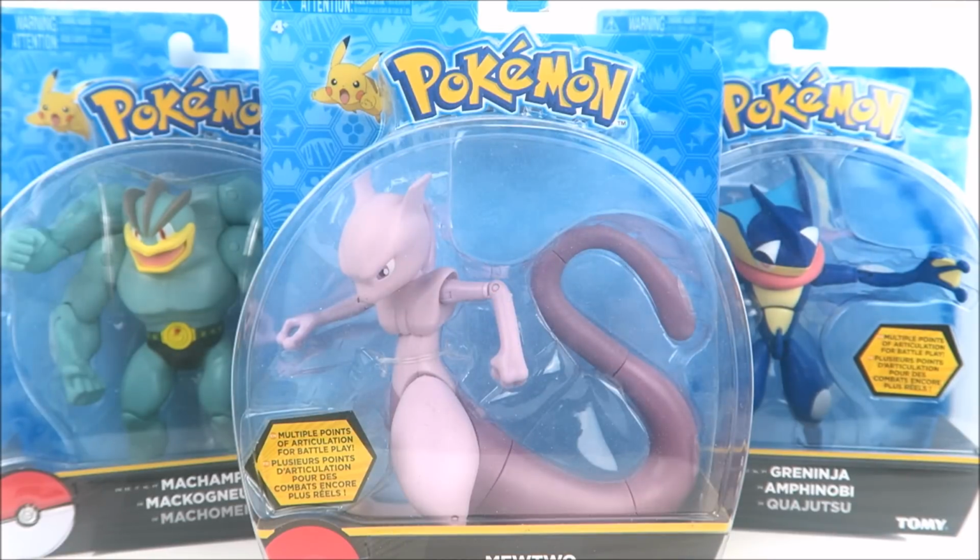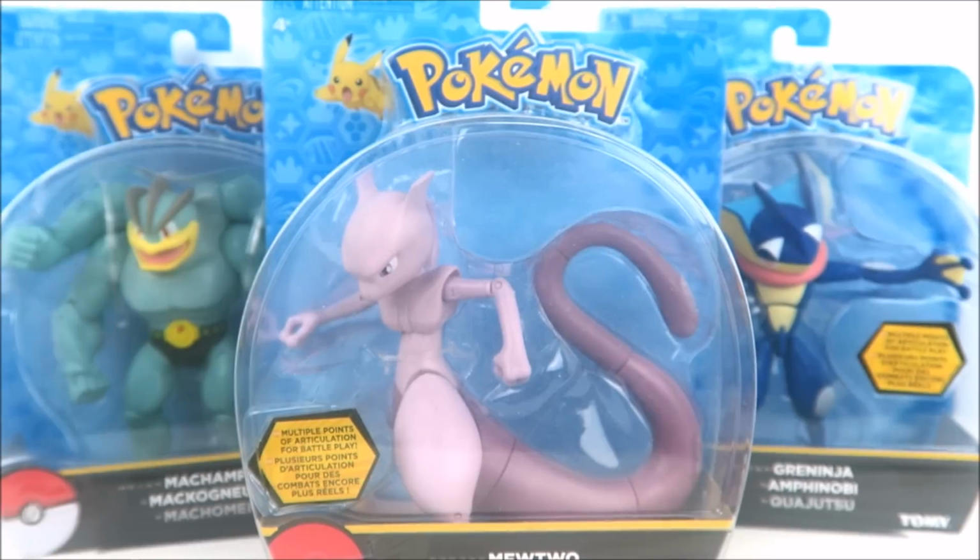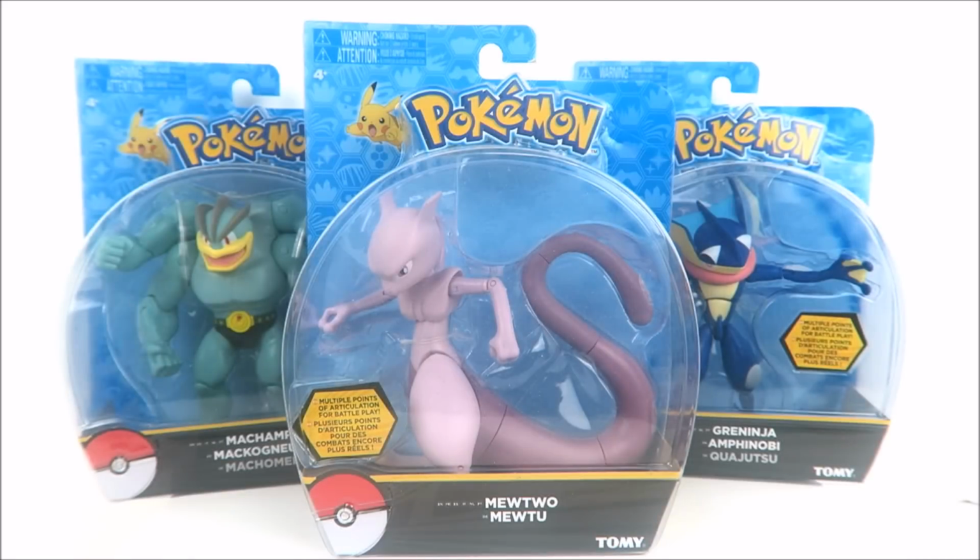Welcome back, guys. Another action figure review, and I have three Pokemon figures by Tomy in Machamp, Mewtwo, and Greninja. Now, I don't usually collect these figures, but browsing the aisles in Toys R Us, I saw fully articulated Pokemon figures that are in the 5 to 6 inch scale, and I had to pick them up.